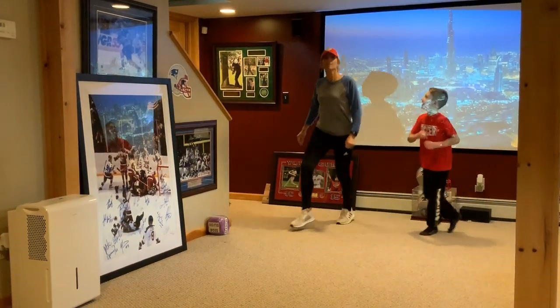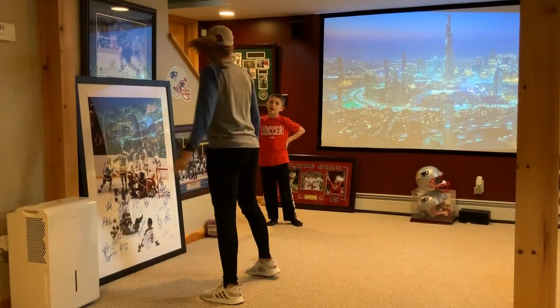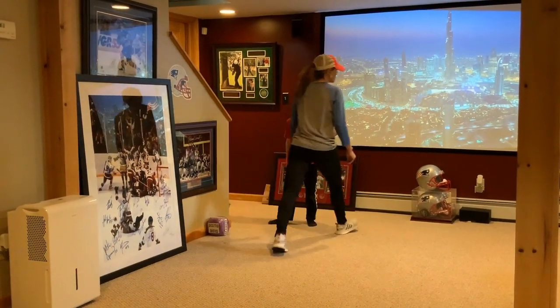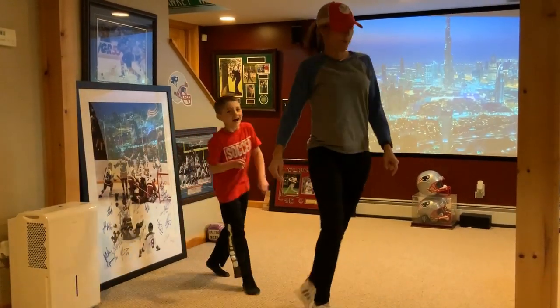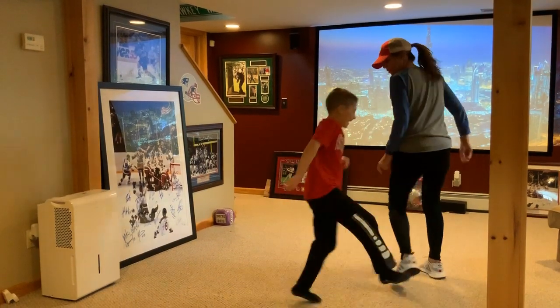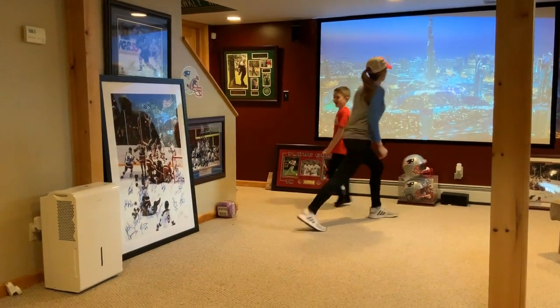A common mistake some of my little friends make is they turn sideways. Don't forget, horses don't run sideways, they run forward. So make sure your toes stay forward when you're galloping. And then try the other leg. Make the other horse be the leader. Good.